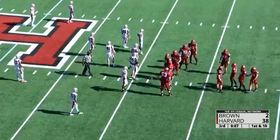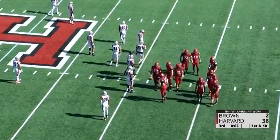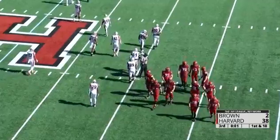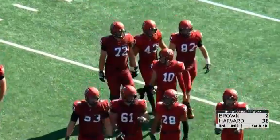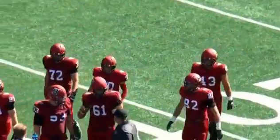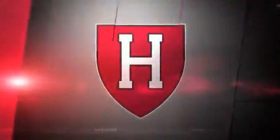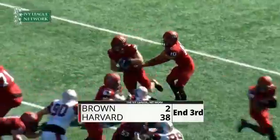We'll wait for the official signal as to the end of the quarter, but time running out here at Harvard Stadium with the Crimson on top, 38-2, and that will bring us to the end of the third quarter. Harvard had a 21-2 lead after halftime, and the Crimson are able to grow that out to 36 points ahead of their conference rival.